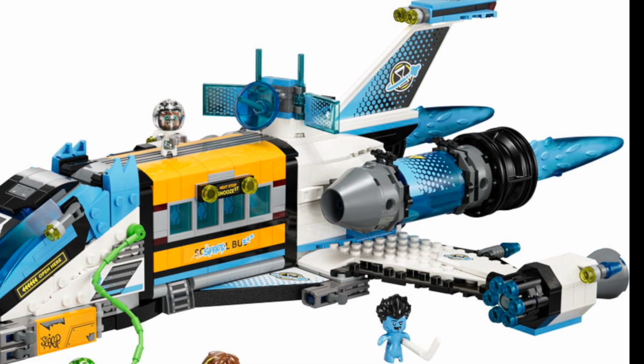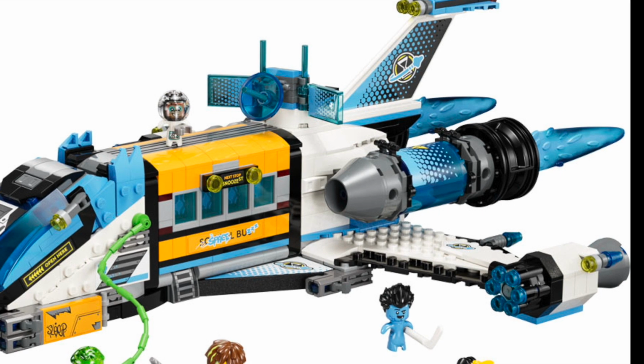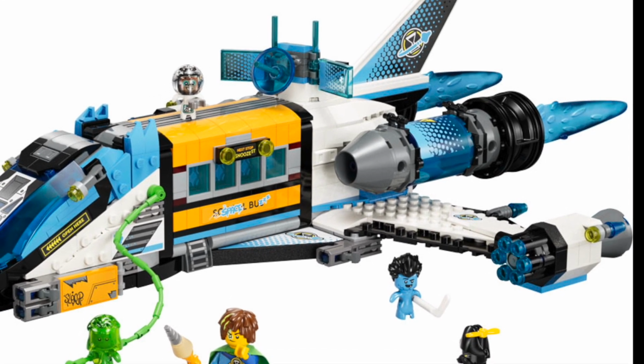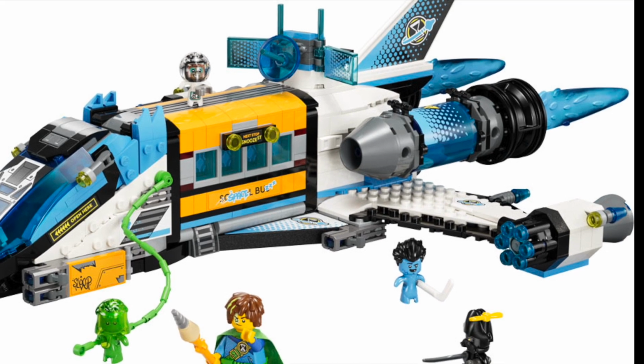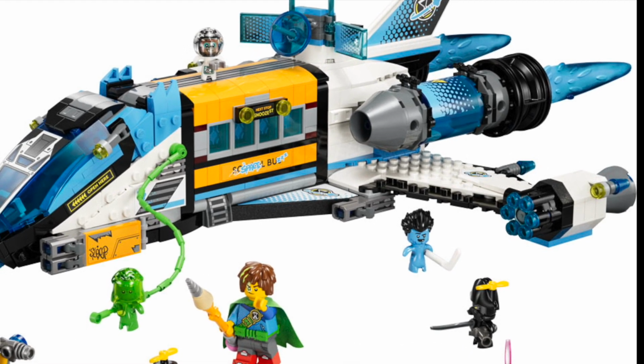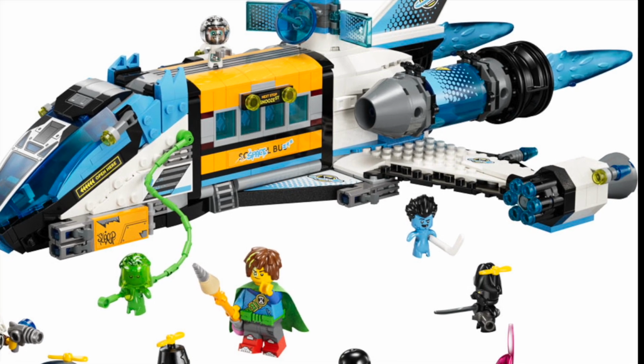The actual build of the Space Bus is pretty big. So I guess you're driving around all these little Dream creatures in the Space Bus. They gotta go to space school. So maybe one of the sets will be Space School in Wave 2 if they get to a Wave 2. I think they probably will get to a Wave 2. Even Hidden Side got a Wave 2, right?